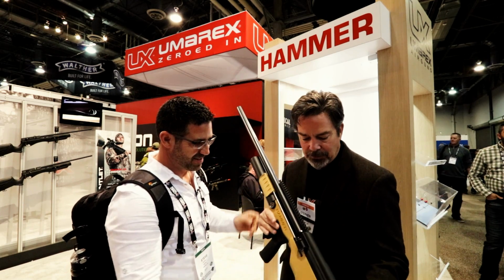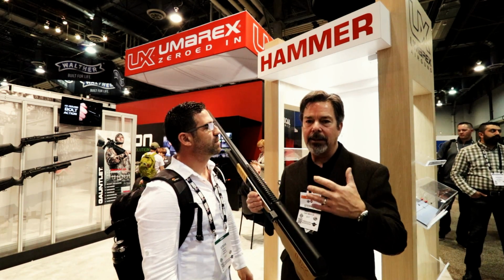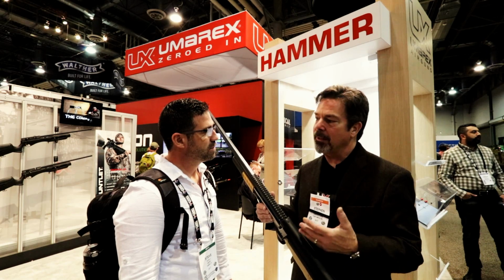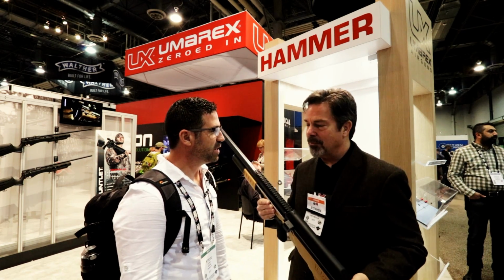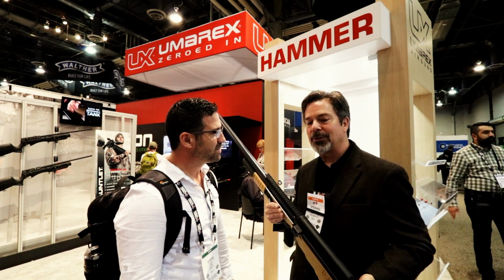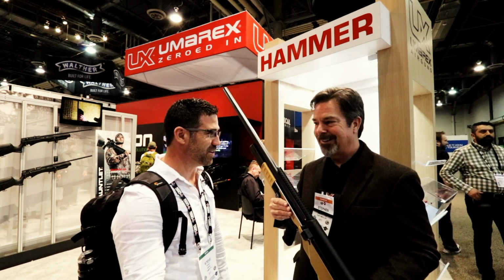So this gun started as a strategy. How do we create the energy level that the state DNRs would want to have in an air gun to make it legal for hunting? Deer, bear, the big stuff. Exactly. So we designed the entire gun around achieving that energy level, and that energy level is well over 700 foot-pounds. That's amazing.